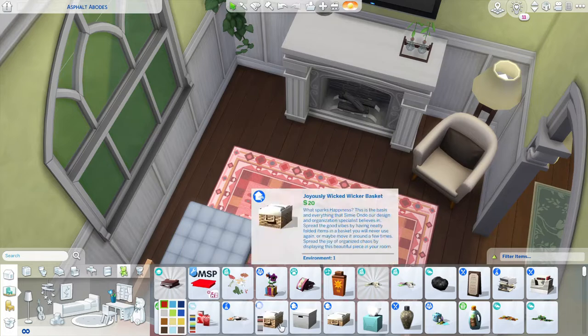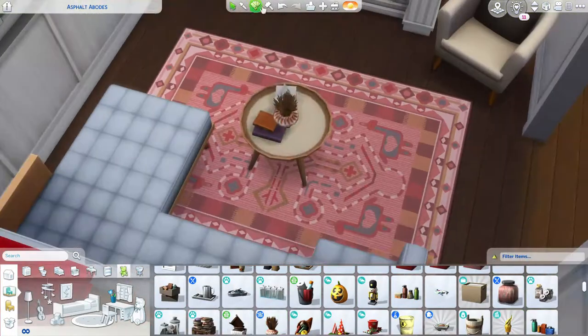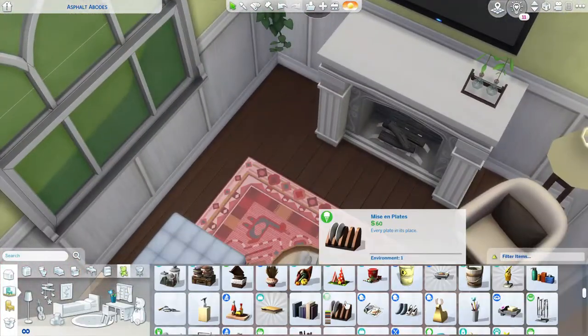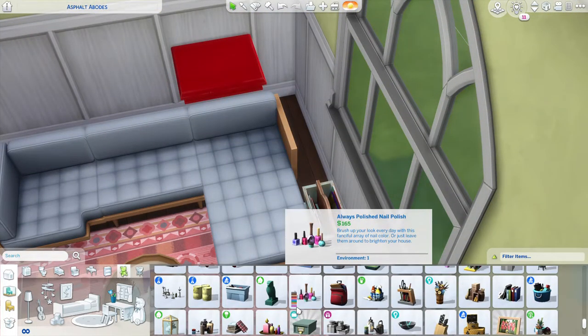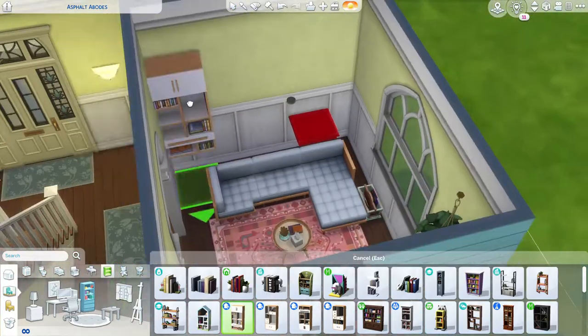So if you guys happen to download this off the gallery and you find it because you do indeed have this shelf in your game, then let me know, because I would love to fix that for you guys. But anyway, as you can see, we are now decorating the living room. And it's a rather smaller-ish living room.